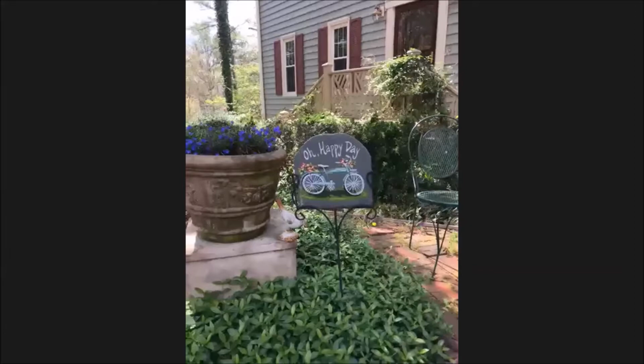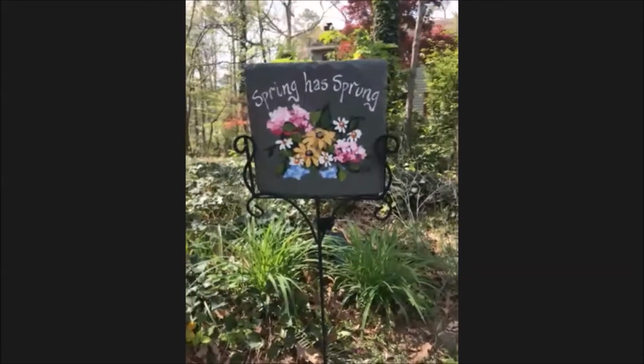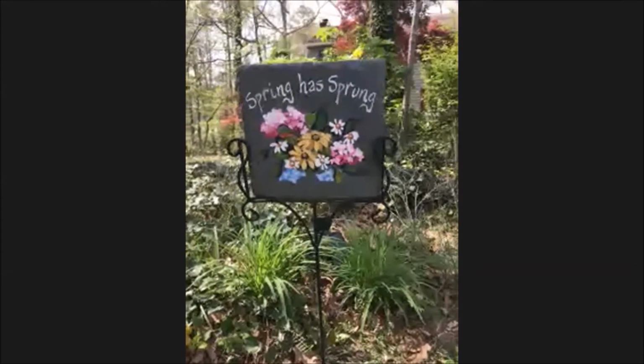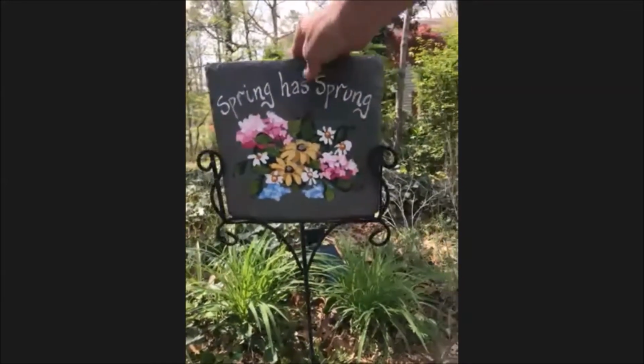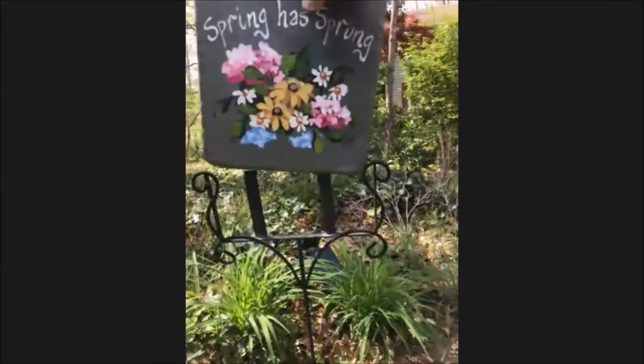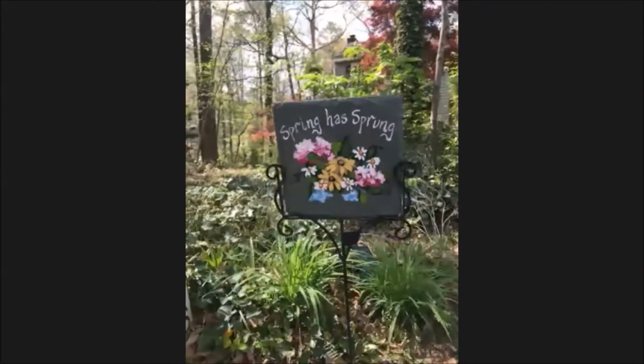And here's another one. We designed the garden stands just for our slates. All of our slates, we use an exterior enamel paint, so they are meant to go outside year round. You don't have to spray them or seal them. You just slip out your slate and slip it right into the stand and put it out amongst your landscaping, and you're good to go.